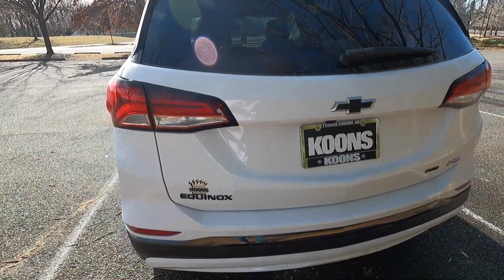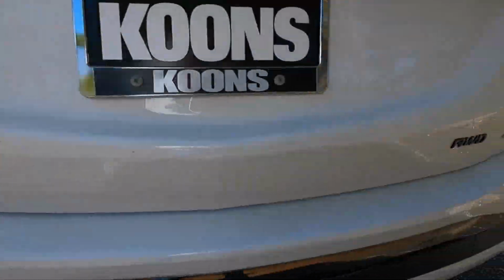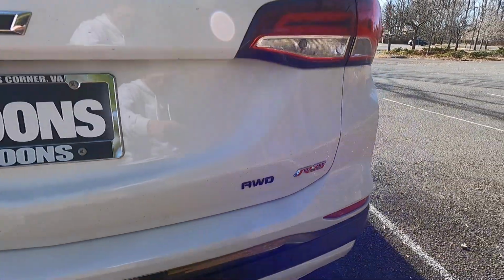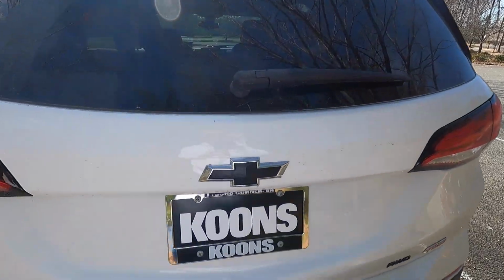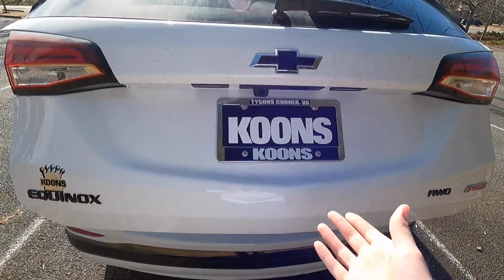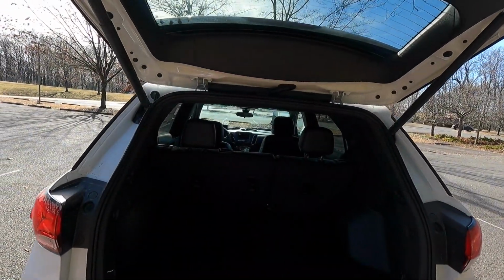With the RS, again, you get some black badging back here. So you've got your Equinox lettering in black, all-wheel drive lettering in black, and then you've got your RS badging in red. But just below your bow tie emblem, you'll find a little pad. If you press on that pad, the power liftgate will open up. The power liftgate comes standard with the RS.